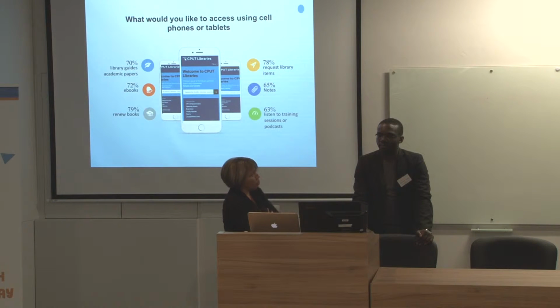Guides, ebooks, 79% renew books. These are practical thinkers. Those stats tell us they don't necessarily want to always come into a physical space. They want things made virtual because a student's life is hectic. He's busy, it is full. And there are certain things that we do for them that don't always have to happen on a face-to-face basis, and we can still succeed in delivering our services.